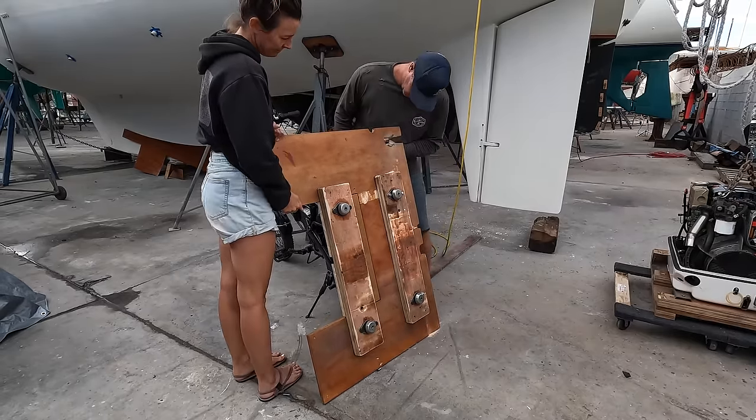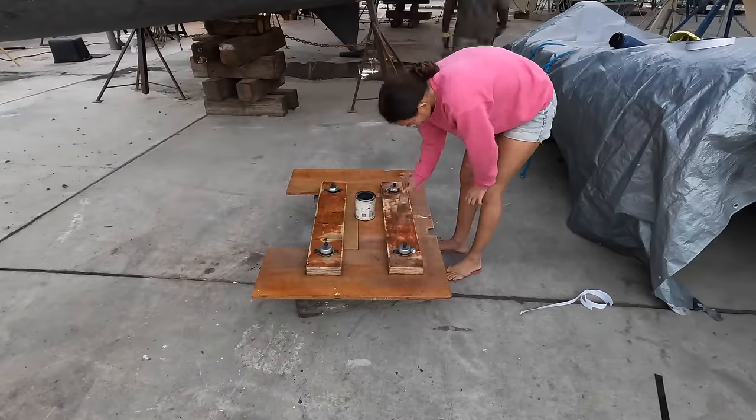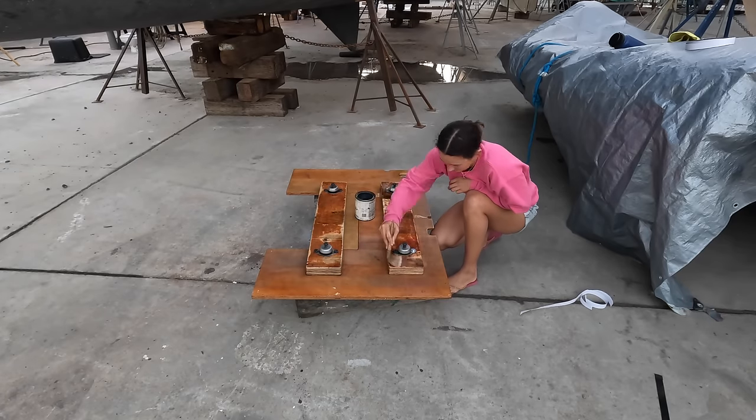And just some final little alterations before it gets a coat of varnish and ready to move into the engine bay. Then we lift the genset up and onto the boat.